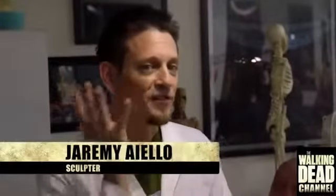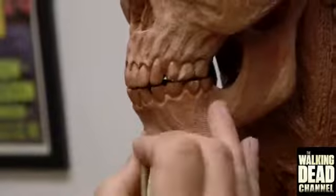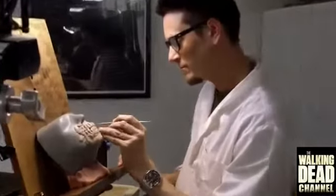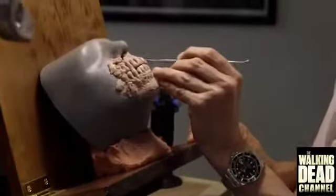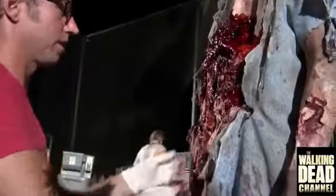When you start missing pieces of your body, it's got to look right. It can't just be gore. Everyone in this room is fascinated by anatomy. We really try to make it as accurate as possible so that when people see it, it's jarring. When we do a bite, we'll put muscles and stuff in there so they can yank on it and you can see that stuff rip out.